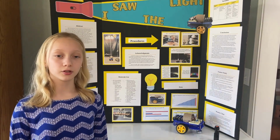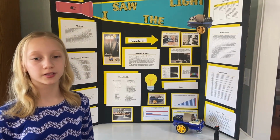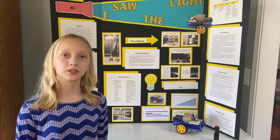I think the results supported my hypothesis, and that this experiment is important because if robots are going to be using light sensors, people are going to need to know what environmental light brightness they're most effective in.